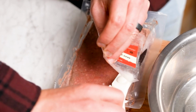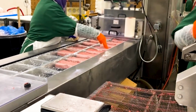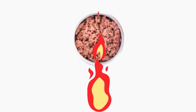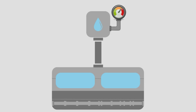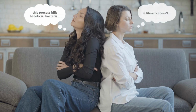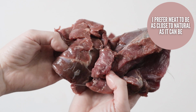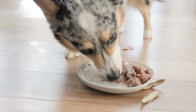We Feed Raw is also very adamant on keeping their food safe for owners to handle. So as the food is being made, they put it through something called cold pressure or high pressure processing. So instead of applying heat to kill potentially harmful bacteria, they use high water pressure, which keeps the meat raw. There's actually a common debate among raw feeders when it comes to high pressure processing, but that's opening a big can of worms. While I personally would prefer raw meats in its most natural state, I'm still happy to feed pre-made raw that's gone through this process.